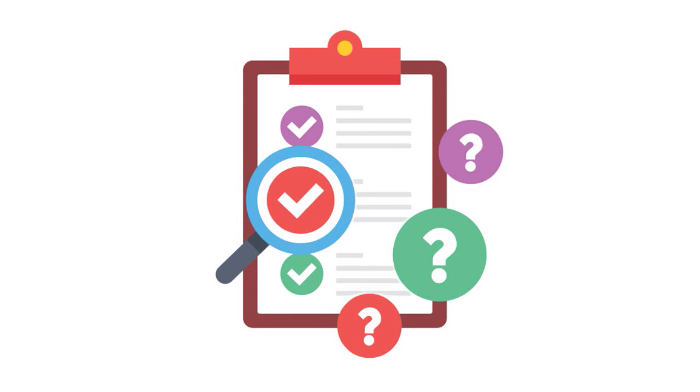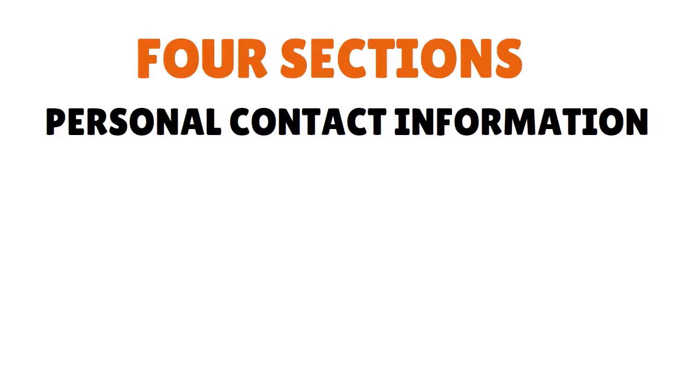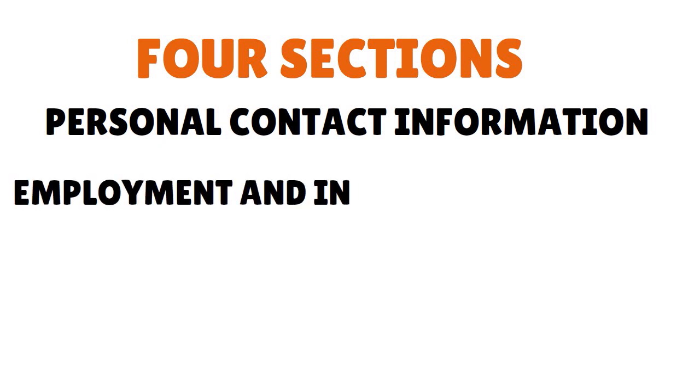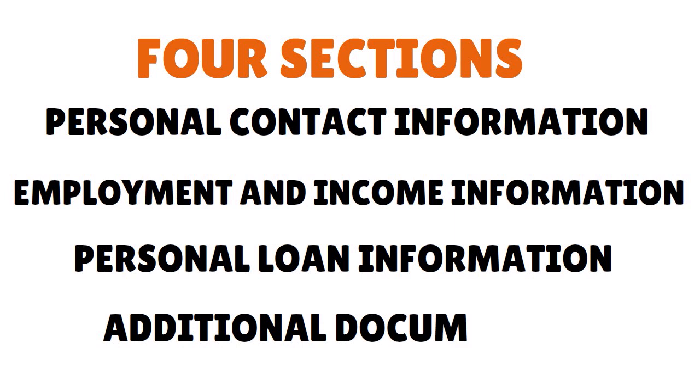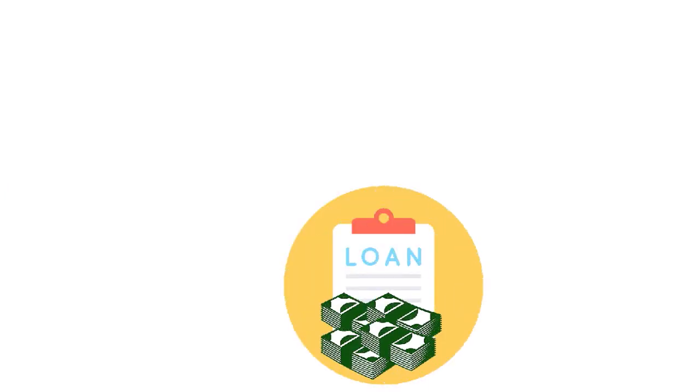They actually have 4 sections: personal contact information, employment and income information, personal loan information, and additional documents requested as necessary, depending on the loan amounts that you're asking for or depending on your state of application.